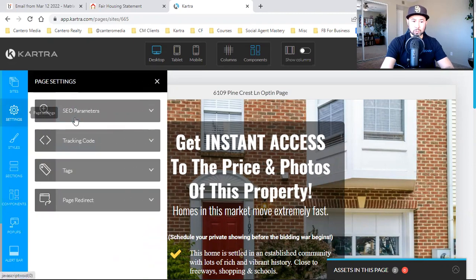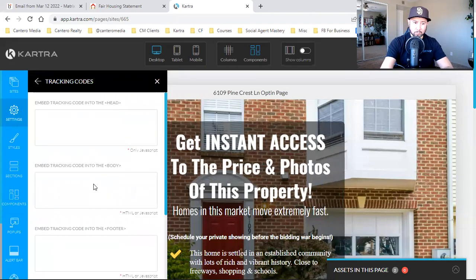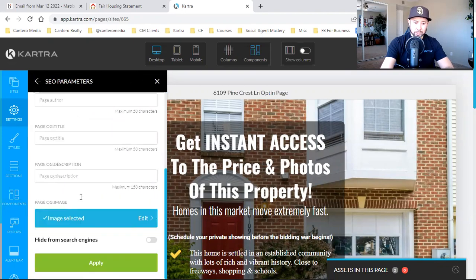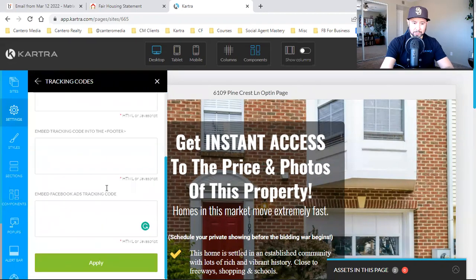Now her pixel, I think is already on this. Actually, her pixel is not there, but that's fine. We'll grab the pixel. I know where it's at, but we'll add the pixel right there. So that's the first thing I normally do. Click the settings, change out the page title, change out the image, and then also add the pixel. That's super, super important, adding the pixel.